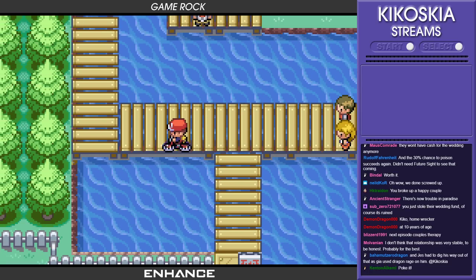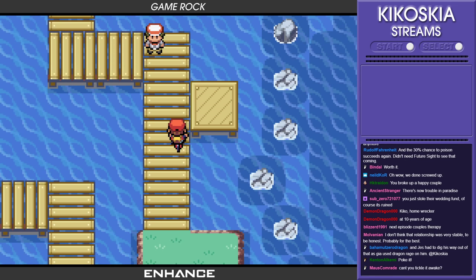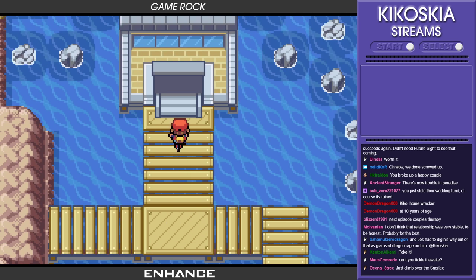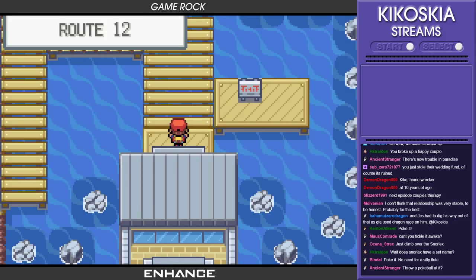We're not going to poke it. You don't poke the Snorlax. Never ends well. What we're actually going to do is cycle all the way back. Yes, we could be teleporting, but for the sake of variety, we will cycle. We can't climb over the Snorlax.